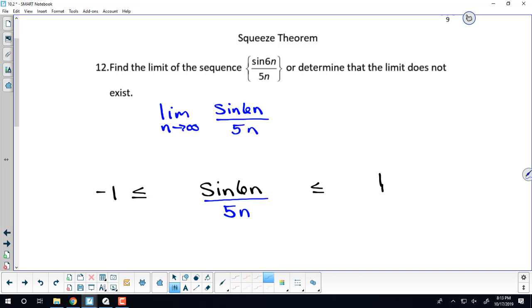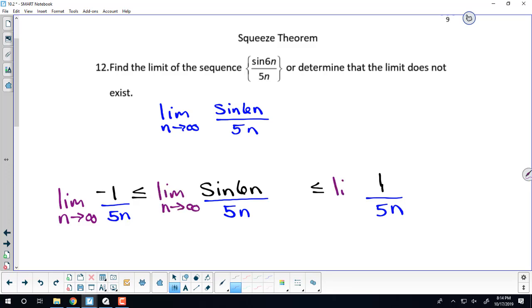Do we have to worry about dividing by 0 here? No, why not? Yeah, because n's approaching infinity, some super large number, not 0. So we're just dividing by 5 over n so we can get the middle piece to look like the thing we're actually dealing with. And then we have this sequence in between two well-behaved sequences. To answer the limit question, all we need to do is compute the limit as n goes to infinity, because the limit at infinity on this thing is less than or equal to the limit at infinity on this thing, which is less than or equal to the limit at infinity on this thing.